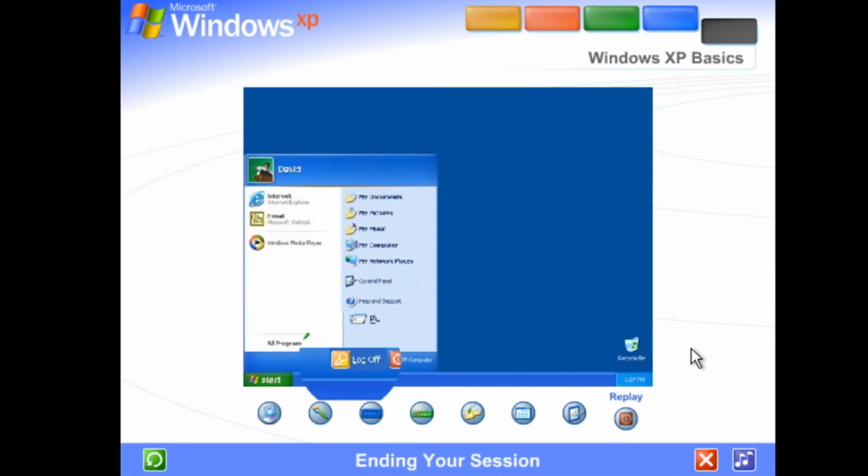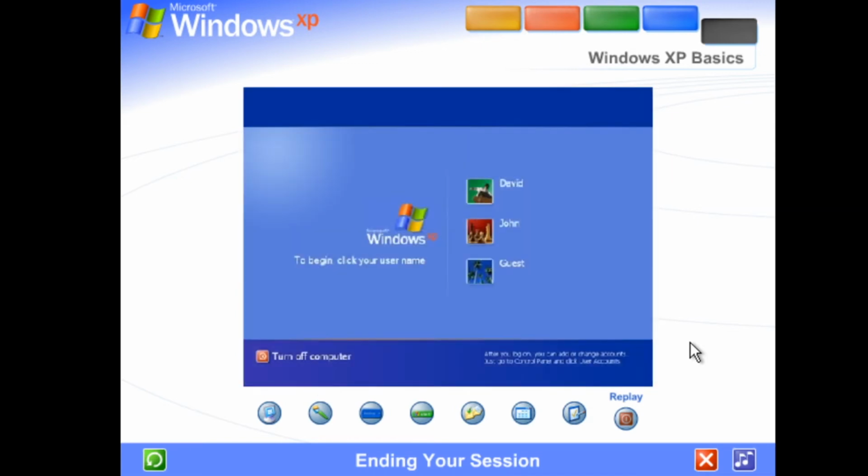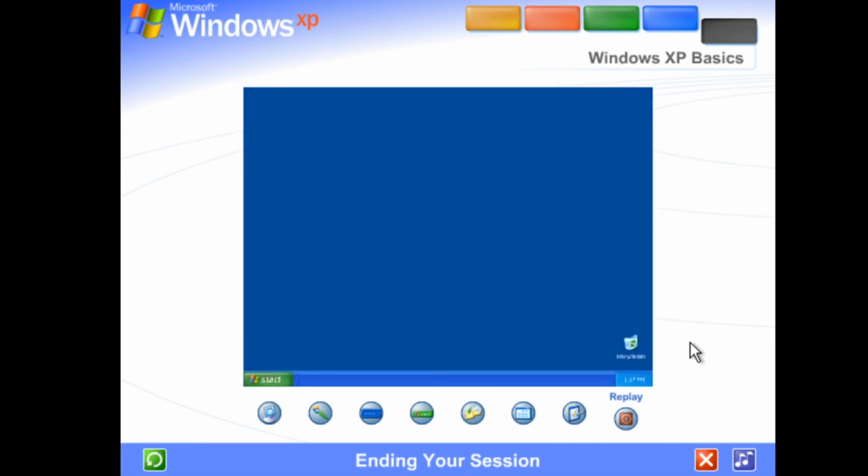When you want to interrupt your Windows session and let someone else use the computer, go to the Start menu. That's where you can log off and switch users, and Windows XP will be ready to welcome a different user. When everyone's finished, you can turn off the computer. The next time you log on, the welcome screen will be the first you'll see. Just click your name, type your password if you have one, and you'll be back at the Windows desktop.